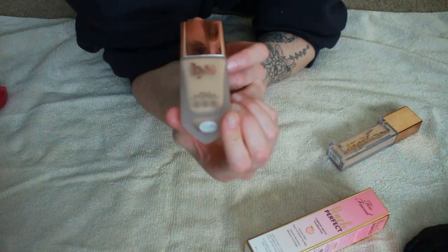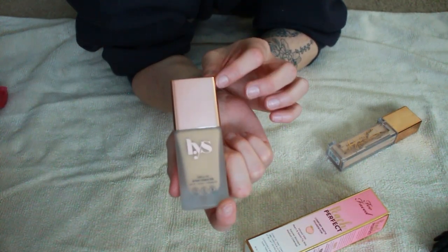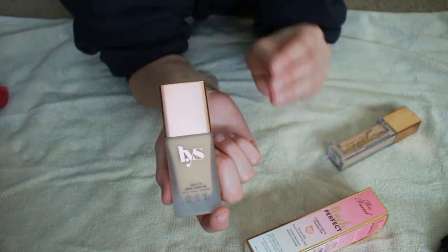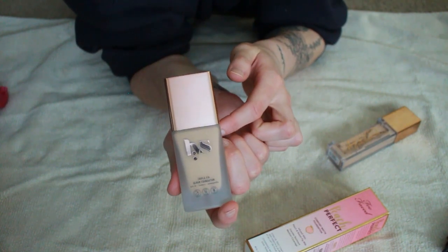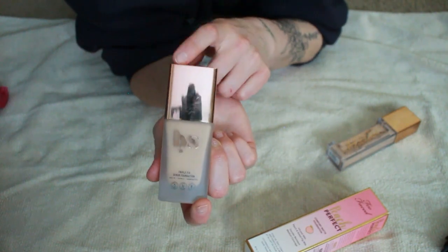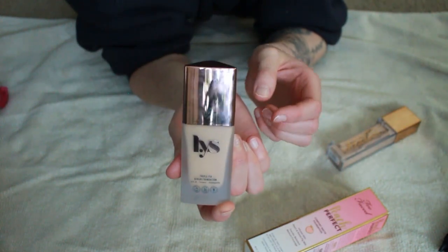Goodbye. LYS Serum Foundation. I just got this. I need to play around with it a little bit more. You do get more coverage with a brush, but I think the finish is better with a damp beauty sponge. This shade is a little bit dark for me. It does oxidize about half a shade. So I might play around with mixing in a little bit of the LA Girl mix-in medium, but I think it looks healthy. I'm here for a hydrating foundation, so we're gonna keep this guy because I just got it.